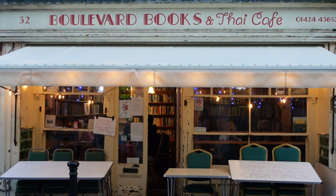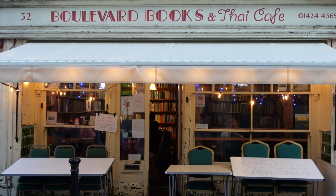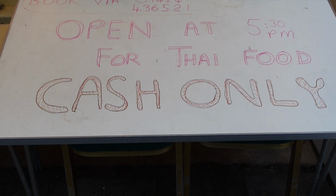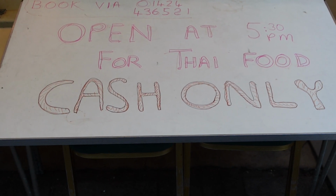Now this is quite novel: Boulevard Books and Thai Cafe. And that's what I like to see outside the cafe and bookshop. Cash only.